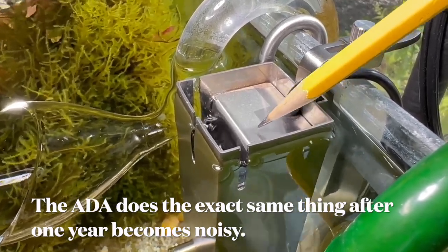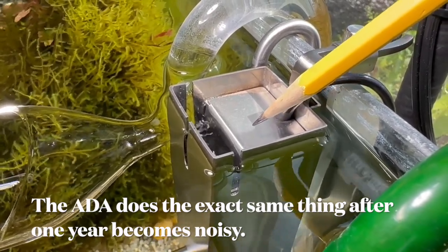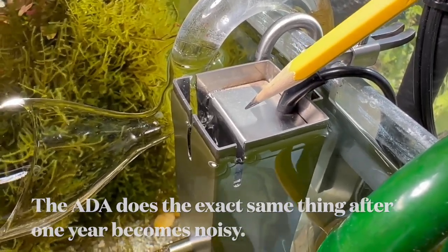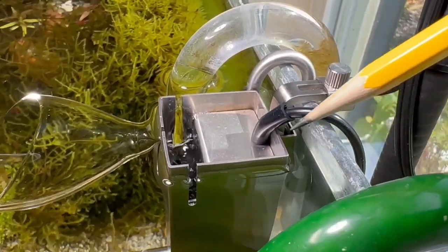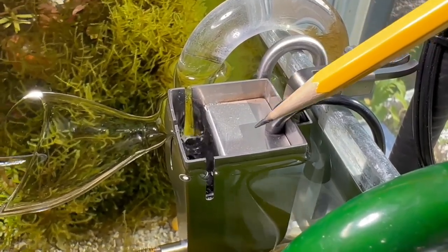I am going to look at that and see why they make noise and why they seem to be breaking or making so much noise after a year of use. I have a pretty good idea what it is, and I will do a video on it. But I did want to bring that up, that it does shut off. I lowered the tank water and it shuts off completely.